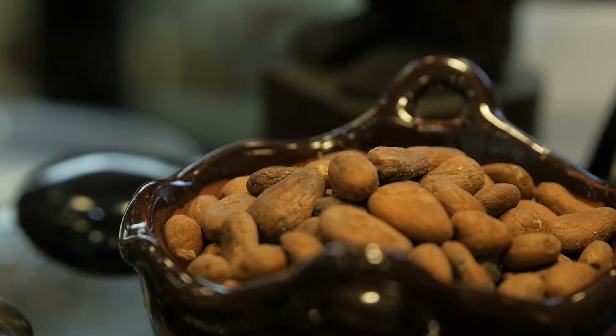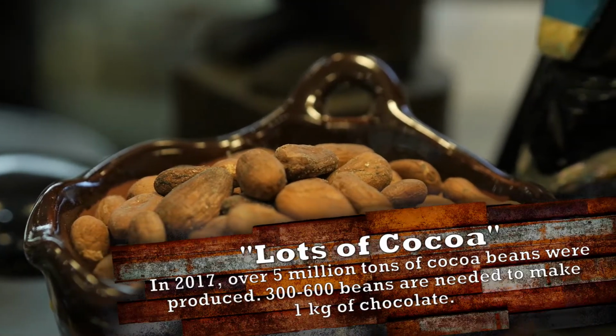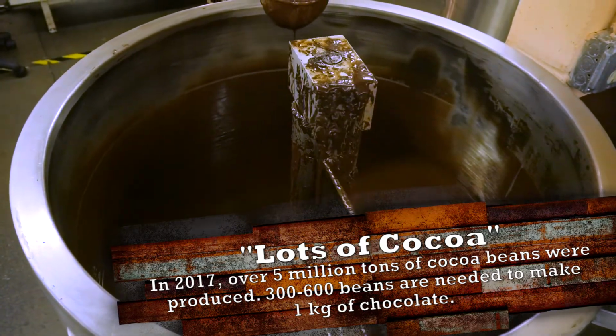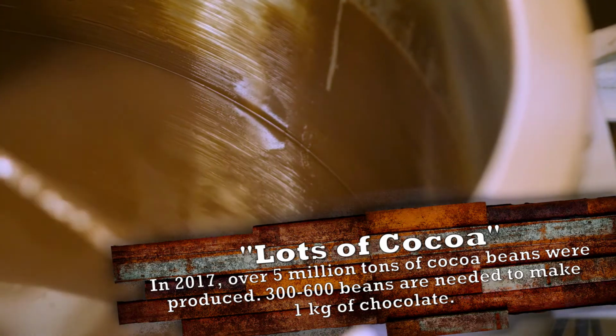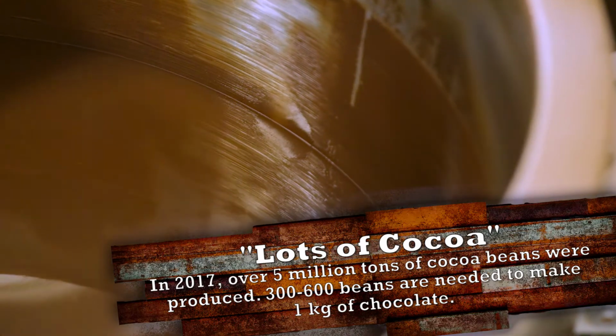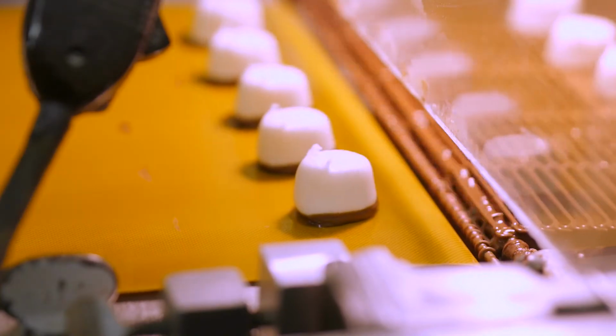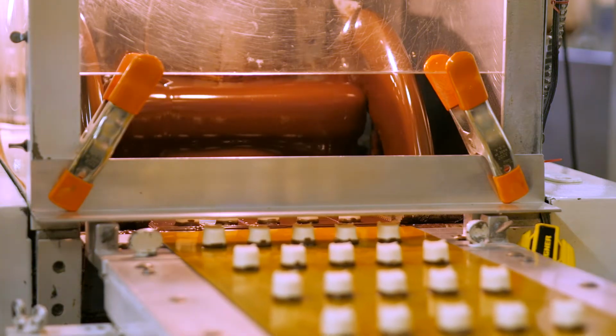The candy making process starts with the cacao bean. You take the cacao bean and you ferment it and then roast it, and then you grind it down into a liquid, and then it's ready to flow onto the candy as a couverture. And all of that takes a great deal of work. To get the chocolate just right is an art.